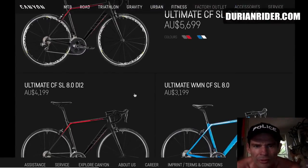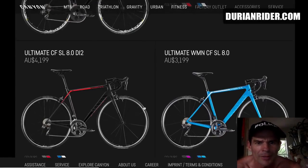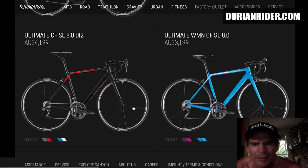Wow, it looks like they're all disc. No, they're not. I'm wrong again. So we've got SRAM Red E-Tap. I do rate the E-Tap. I don't rate Mavic wheels, so I'd give that bike a miss. DT Swiss for me. Mavic, I'm not a fan.